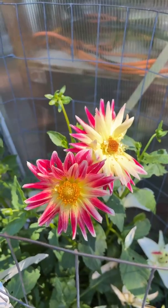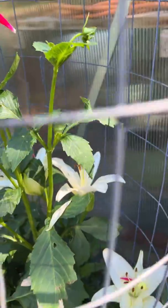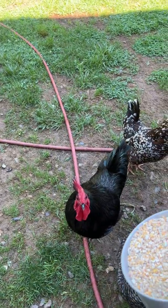This is my Tequila Sunrise Dahlia and my lilies that are in this tire. It's snack time.